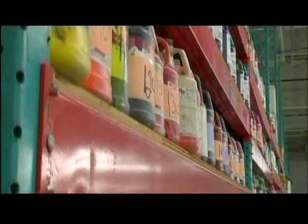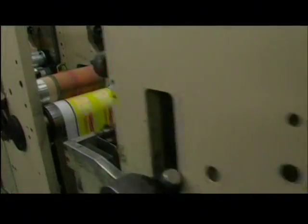If you're wondering if LithoFlexo is the right company for your printing needs, just take a look at the wide range of industries they already serve.